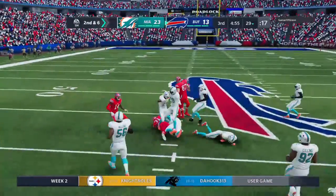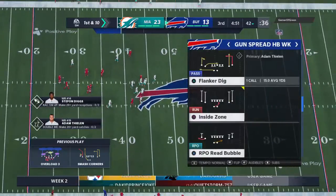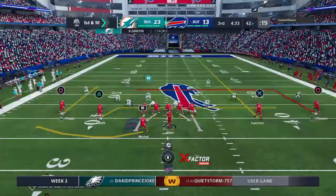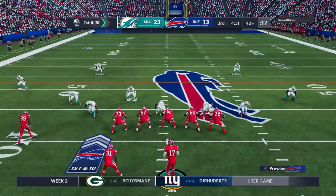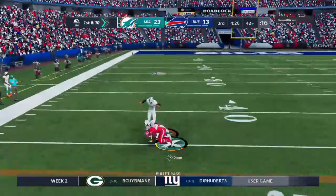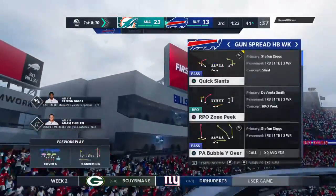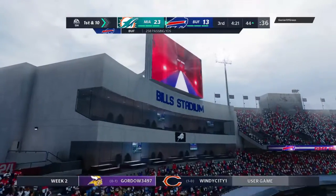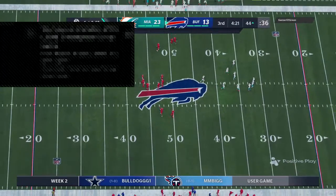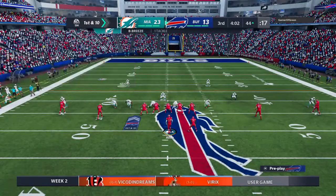Now a dump off here complete. And they get him down, but not before he takes it across the 40-yard line. Give him 14 on that one and a first down. First and 10 at the 42-yard line. Working out of the shotgun. Here's Allen. Left side caught by Diggs. And he'll work it across midfield inside the 45. Another nice gain. 13 yards that time and another first down. Bills, first down. First and 10 at the 44-yard line.